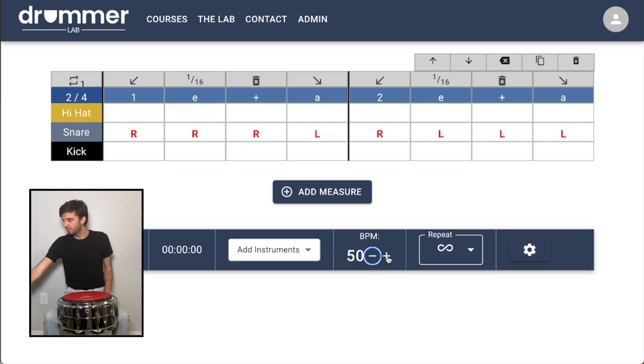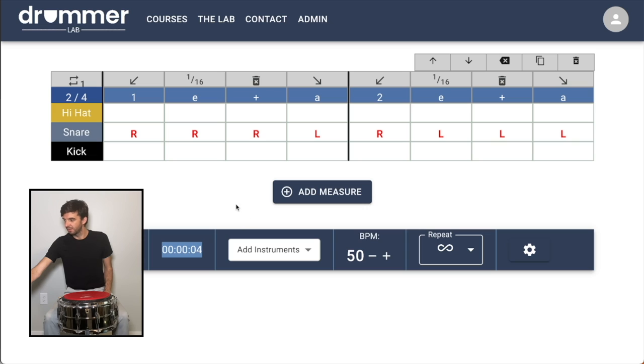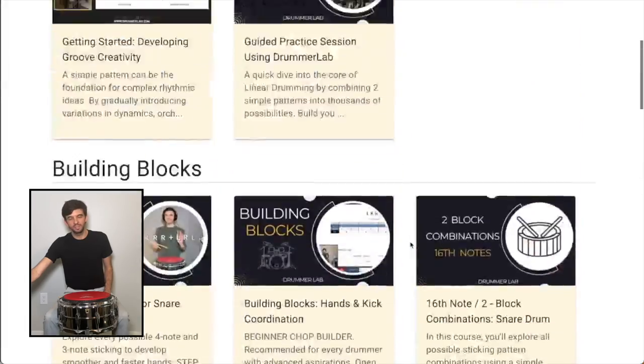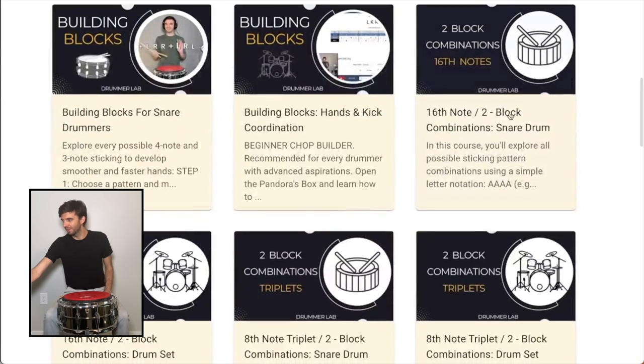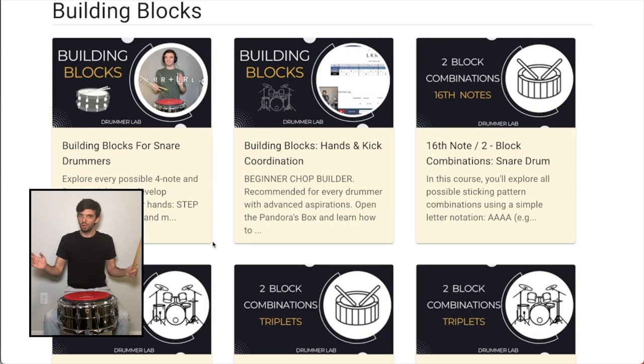Then you can control your tempo. And then of course you can control how much time you've been playing for. In this case, we're gonna go for 3 minutes, so you can stop once you get to 3 minutes. Or even better, if you have a premium account, you have access to all these courses. There's more coming. I'm working really hard on this to add more. And specifically the building block section, which corresponds to the library of all the possible patterns you can imagine.